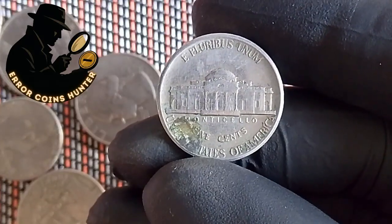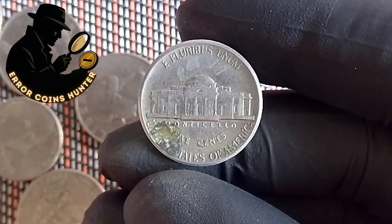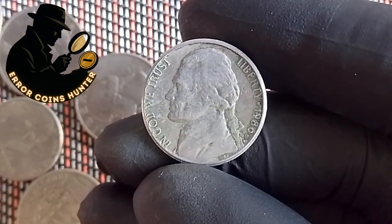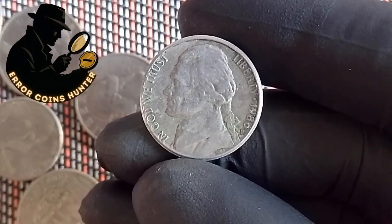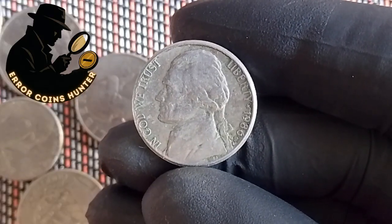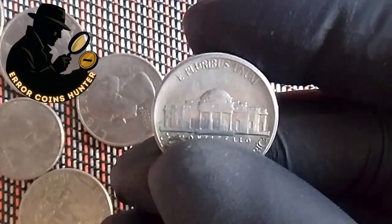The authentication process took 11 months because PCGS wanted absolute certainty before certifying something so extraordinary, and they consulted with former U.S. Mint employees, metallurgists, and forensic experts to rule out any possibility of fraud or alteration. And when they finally issued their certification grading the coin PR 66, meaning proof, 66 condition with minimal imperfections, the numismatic world absolutely erupted with excitement.